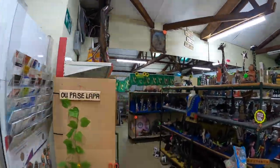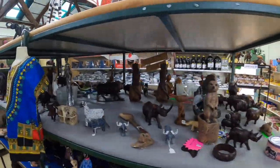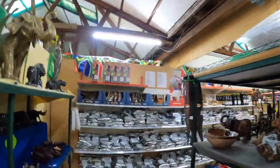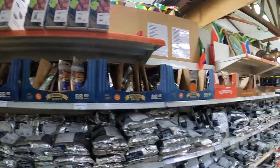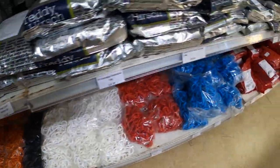Look at all this African. These are all the spices to make the biltong. Very popular. Look at all the hooks. That's all the hooks to make the biltong, to hang the biltong.